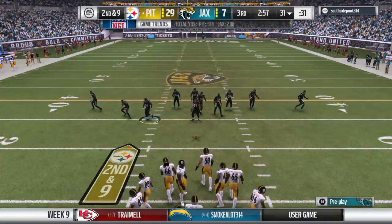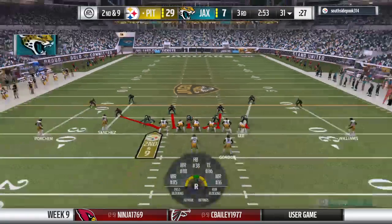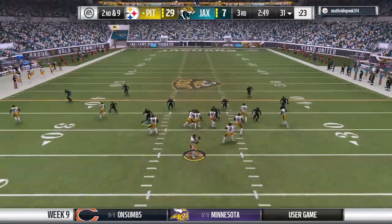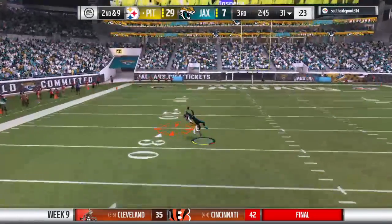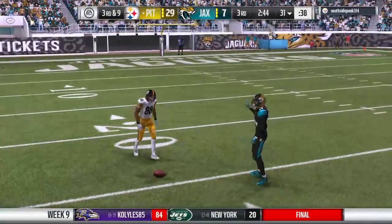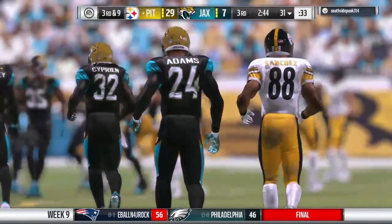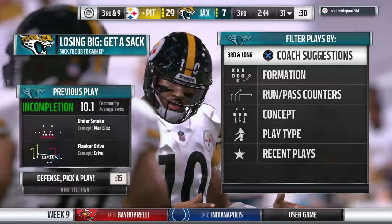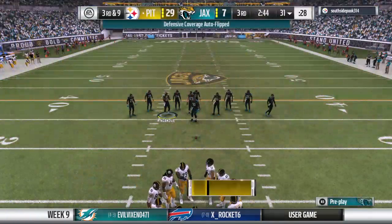I'm ready now for 2nd and 9. Here we go. Red 38. Now a shotgun snap as they'll look to throw. He's going to launch this thing way downfield. That's going to be knocked away and incomplete. They decided to air it out a little bit on that play, take a shot downfield, but the coverage was really nice. Able to get a hand in and tip it away. 9 yards to go. It's third down.